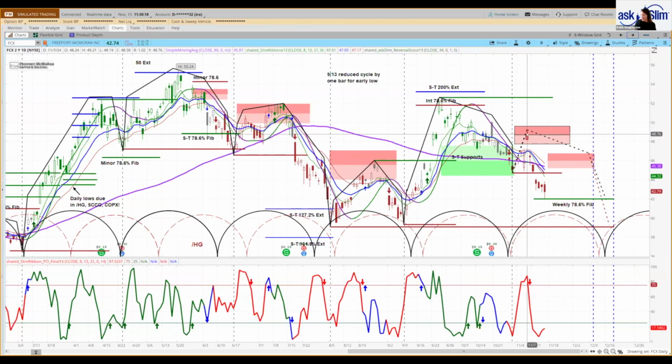This is a left-hand translation, meaning that the cycle peaked on the left side, leaving a long time for a decline, because we aren't expecting this cycle to trough until this time frame out here, between these blue vertical dotted lines, which is from December 11th to December 19th. That time frame fits within the cycle timing window back on the weekly chart.